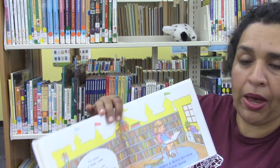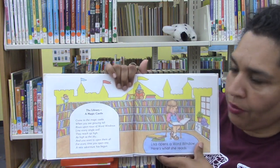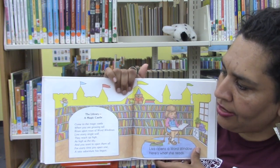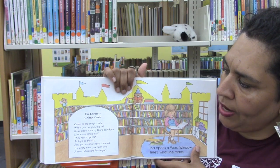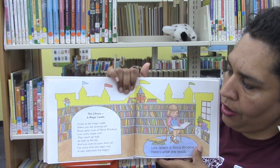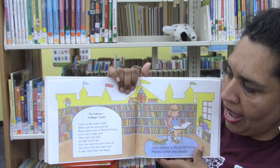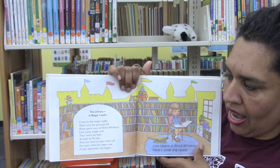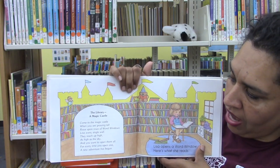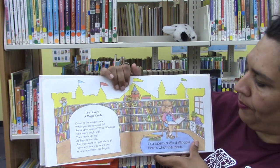Let's do our poem. The library, a magic castle. Come to the magic castle when you are growing tall. Rows upon rows of word windows line every single wall. They reach up high as the sky, and you want to open them all. For every time you open one, a new adventure has begun.